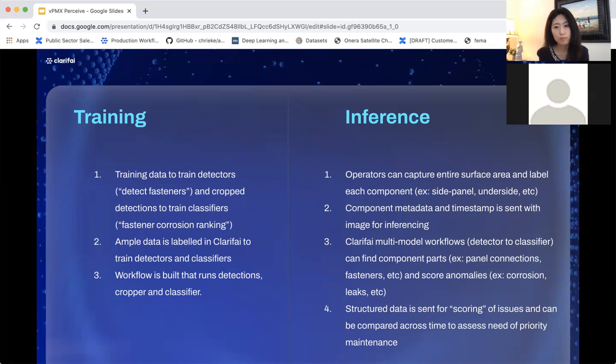So this is where inference comes in. Once those models are trained, the operator can capture the entire surface area and label each component, let's say side panel or underside. That component metadata and timestamp we can use as part of the inferencing. And then as it's coming into the multi-model workflow, we can detect anomalies, corrosion, leaking, whatever model workflows we built. In this example, just fasteners, and we can score this in time. And as the structured data is sent for scoring, we can compare that across time to see, okay, is corrosion getting worse on, let's say, a side panel or an underside?